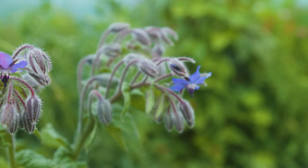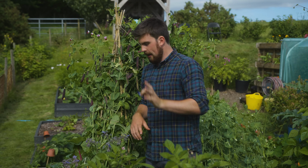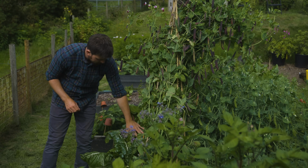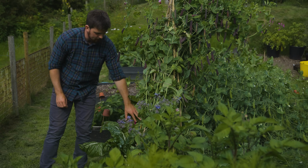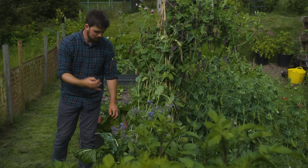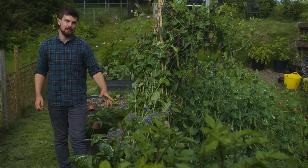Borage is a wonderful plant. You can eat the beautiful blue flowers. And just before I forget, I've actually put in a couple of chard plants here that are looking really good and healthy. Again, spare ones, plugging the gaps, but yeah, going to get some great harvests out of these.